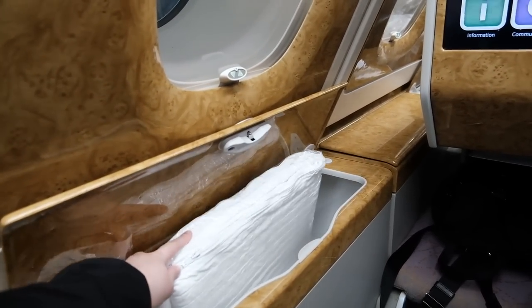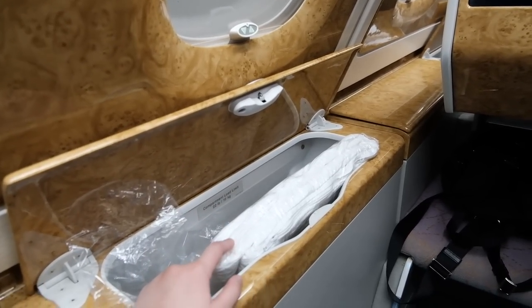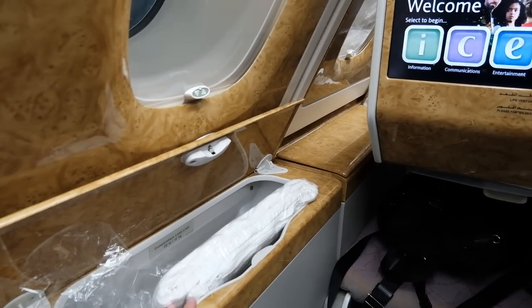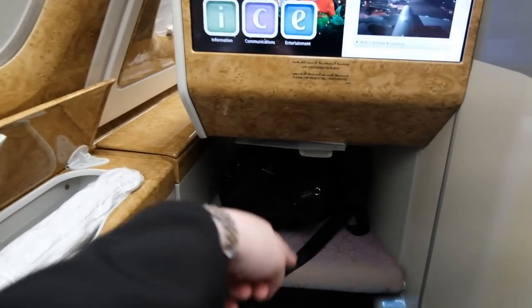Guys, what I love about them, meron silang parang mattress that you guys can put sa chair mo later. So parang nagiging flat folding bed siya. So it's very convenient. Tapos may comforter and then, ayan, you can put your bag here.